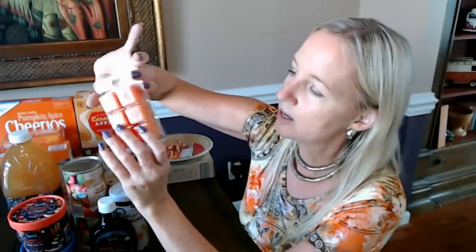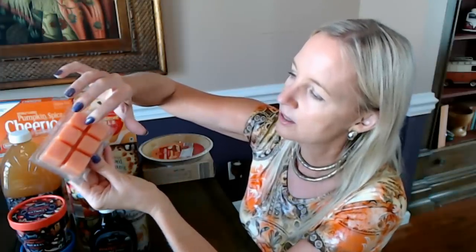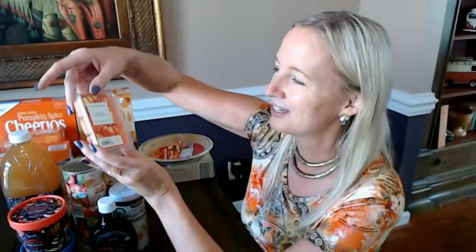You get 6 of these little wax melts, and these were only $1.69 for 2.5 ounces of these lovely little hashtag pumpkin everything wax melts. And Huntington Home is another Aldi brand, and they have so many different scents of these wax melts, and you can get different ones throughout the year. It's just fun. I can't wait to see what they do for Christmas this year. They always have something new to surprise you with.